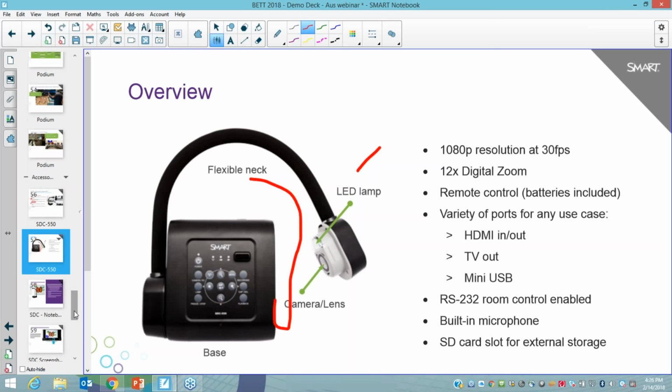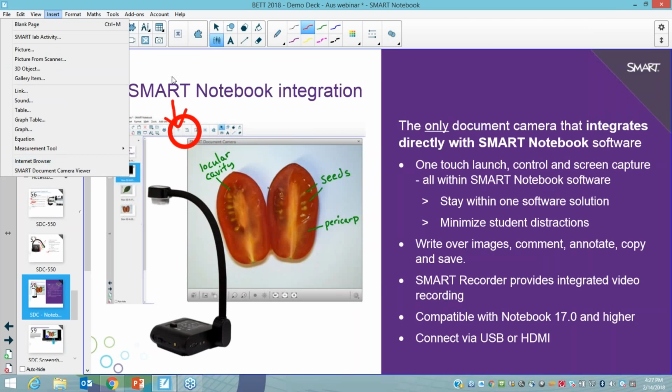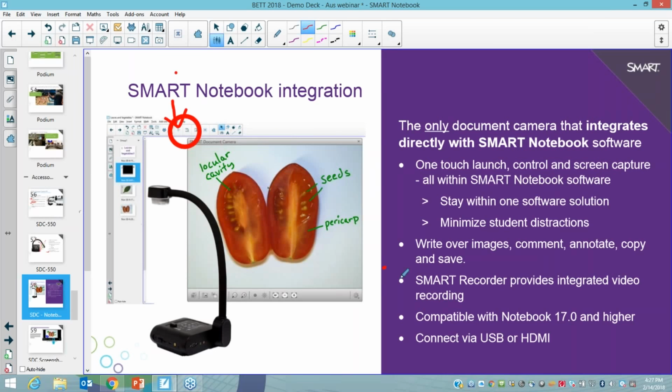Just as we would expect with any Smart document camera, it has integration automatically within the Smart Notebook software, or we could insert the Smart Document Camera Viewer if you're not familiar with the Smart Notebook integration of the document camera. It provides integrated Smart recording in that space, and you can write and annotate over the top of any images that you have underneath the document camera, as you can see in this image.